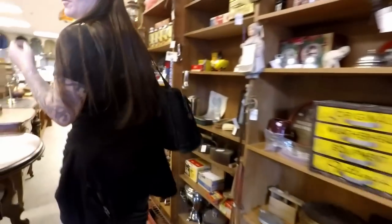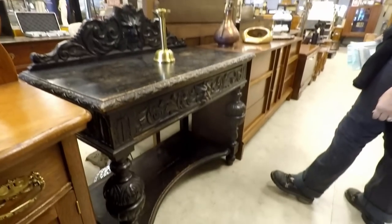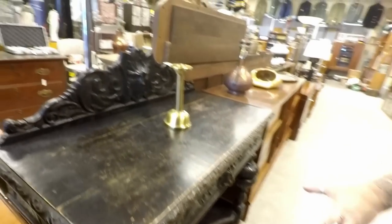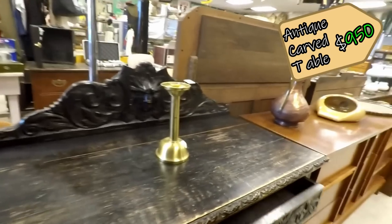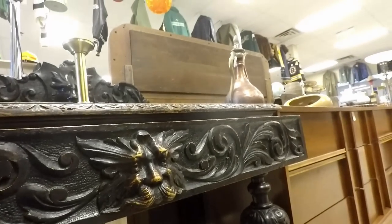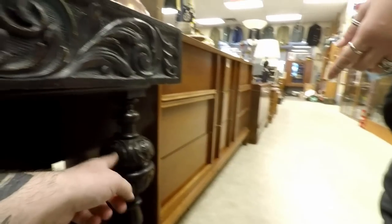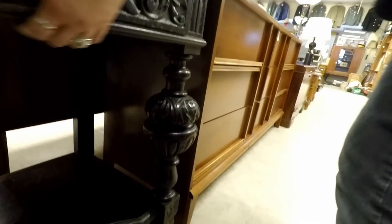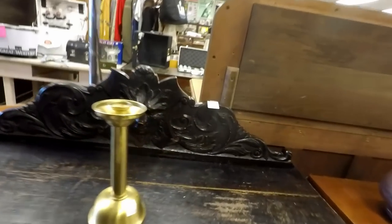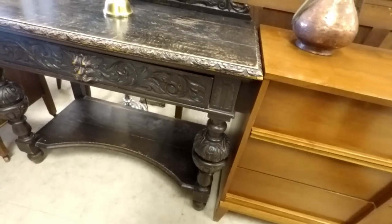Look at this table. Oh my god, I so want it. Oh my, look at that. Isn't that nice? Look at that big handle. Is that ever nice? Pretty incredible. She's got badonkadonk. It's just big calves on her. That's a nice, nice table. Well, it'll be here a while. We'll have to come back when it's on sale.